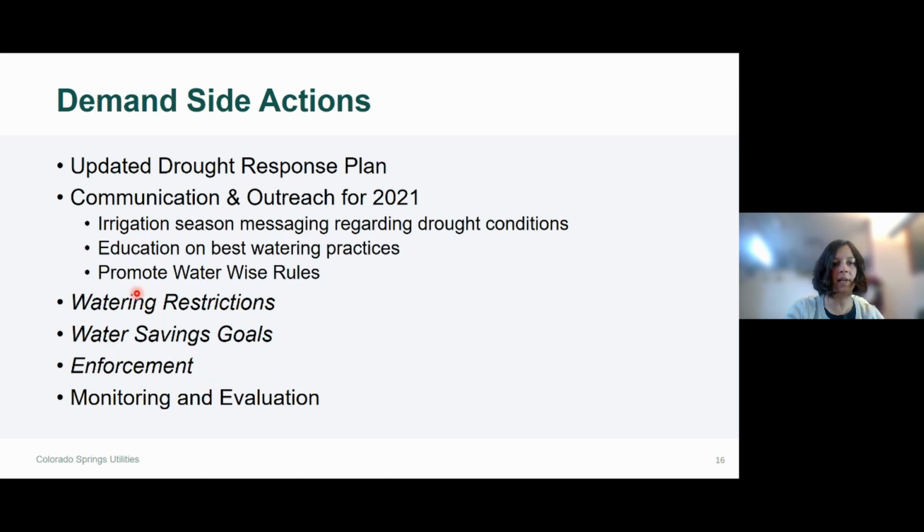If we decide that we need to go into watering restrictions, that's a pretty big effort, like I mentioned before. Along with that will usually come water savings goals. So we'll decide, how much do we need to see these watering restrictions save over normal conditions. And then, of course, enforcement is a part of that, and it's very resource intensive for us to do, but something that we need to do when we go into watering restrictions. And then along with all that, of course, is just monitoring and evaluation.